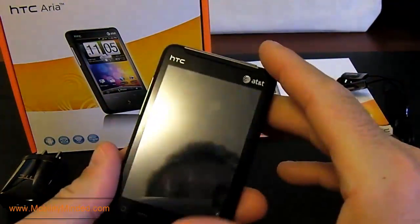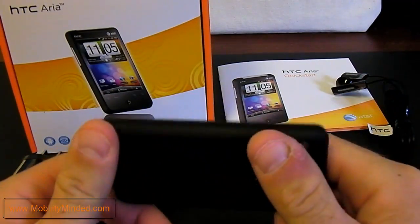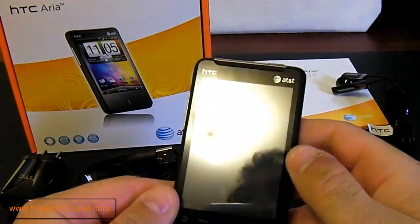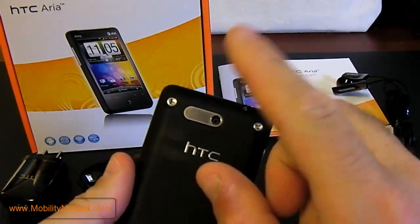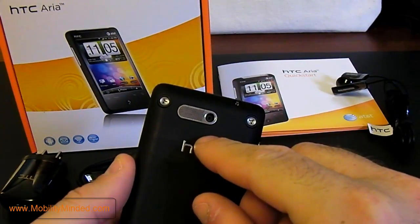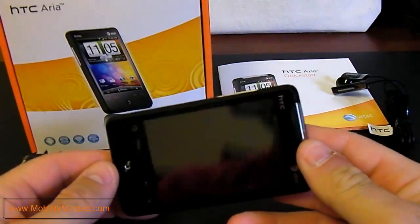Now, let's take a look at the HTC Aria first of all. It's an Android device, as I mentioned. It's 3.2 inches of screen size. It runs on the 3G network from AT&T. Has integrated GPS. The camera on the back is a 5 megapixel camera, which also allows for video recording at the same time. Of course, it will do video, speakerphone.